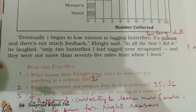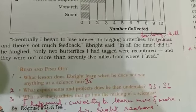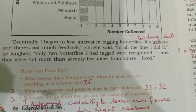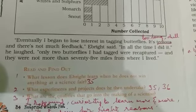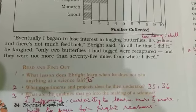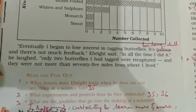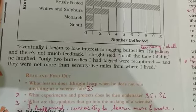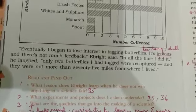Eventually, I began to lose interest in tagging butterflies. Lastly, he began to lose interest in that. It's tedious and there's not much feedback, Bright said. It was a dull job and he got no feedback. In all the time I did it, he laughed, only 2 butterflies I had tagged were recaptured, and they were not more than 75 miles from where I lived.